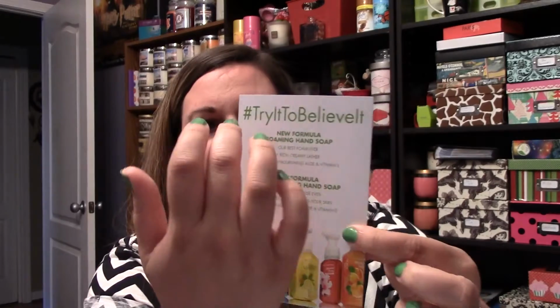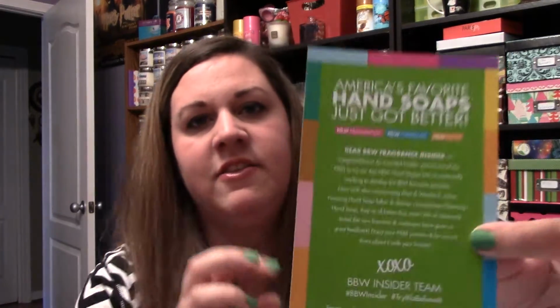And then, of course, well, I say of course, I know most of you guys don't know this, but with every package they send, they have a cute little card that they send in. And this one was kind of hashtag try it to believe it. They were kind of wanting people to really get, because the soaps were completely different. It's one thing to just have a fragrance of a candle, but these were completely reformulated. I feel like they were more important. But they definitely have these little cards they put in there.